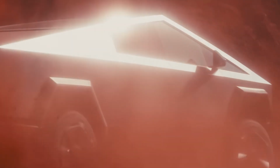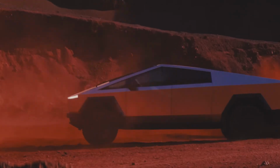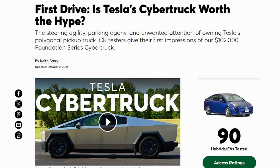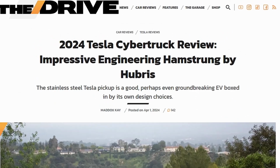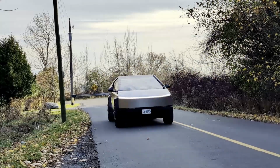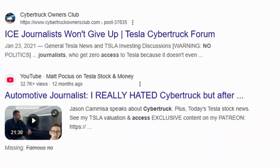The Tesla Cybertruck is arguably the most discussed and debated vehicle in Tesla history since it debuted back in late 2019. It's also the model with the widest swath of opinions from one extreme to the other. The oft-delayed Tesla pickup has been very hard to see on the road until recently, and even harder for most journalists to drive and review.